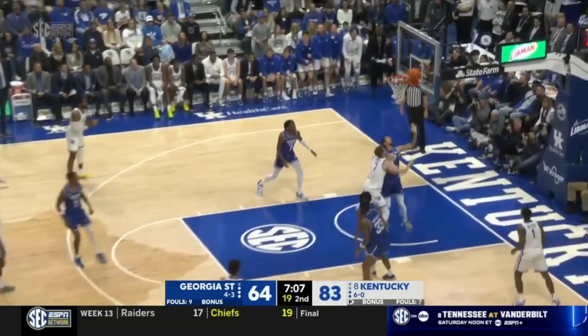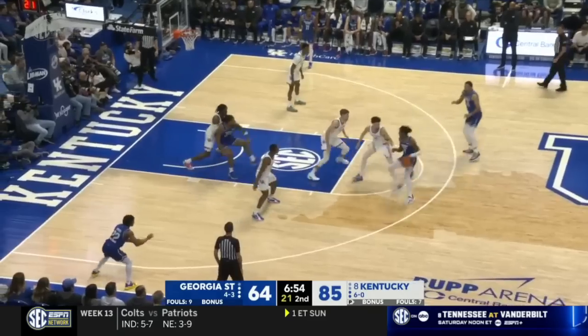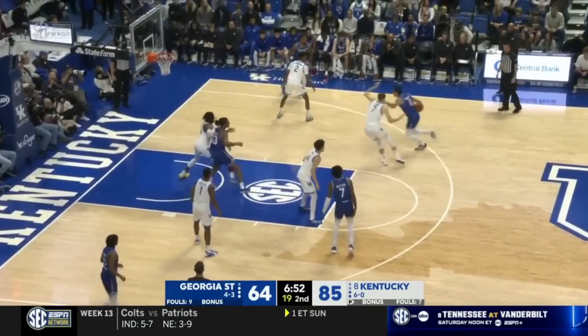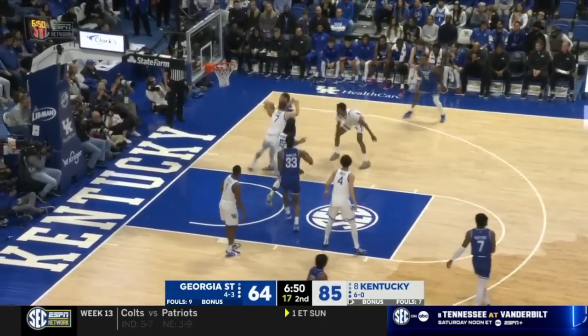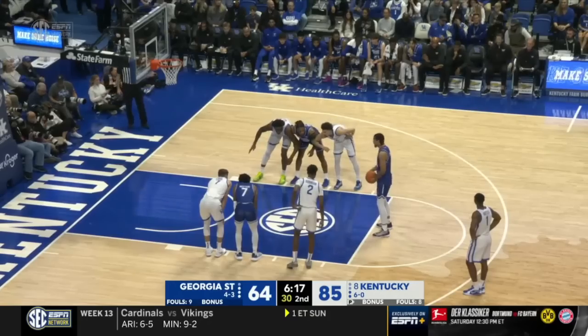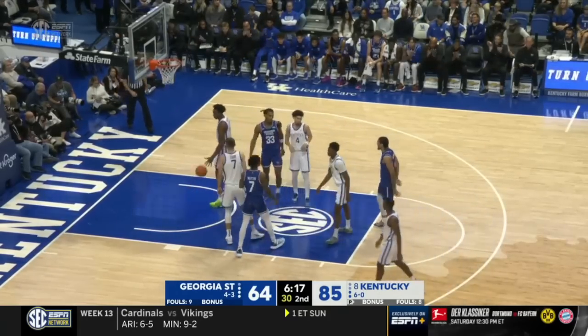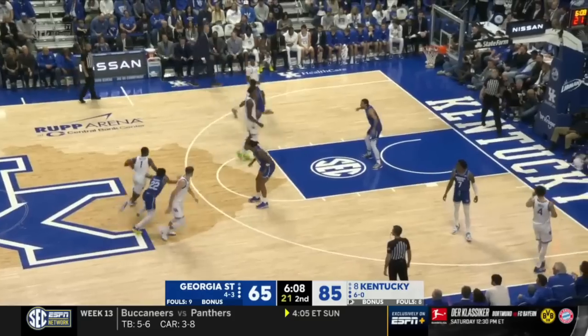Inside, Carr lowering the shoulder with the touch inside. Get him off balance just a little bit, and then the jump hook off the glass. 6 Wildcats now in double figures tonight. Rolling off. Use your shot fake. You have the size and the ability to drive to get an easy 2. Set up your game on the outside. So it's obviously a lot tougher.